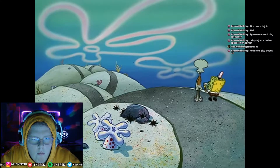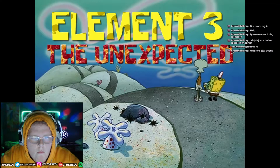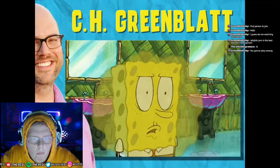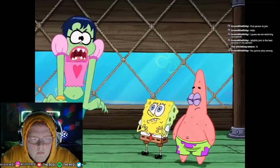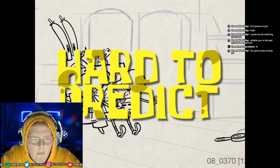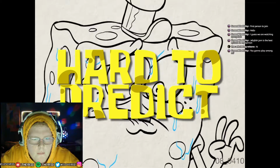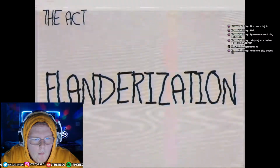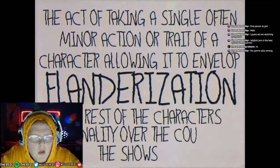Any show that runs as long as SpongeBob has is going to hit walls with its writing and animation. C.H. Greenblatt came in and introduced the gross-up that helped revolutionize how we saw the show's characters. The film with Stephen Hillenburg's return helped resurrect the writing, but the reality is that the show was at its best when it was hard to predict. When the gags and humor were novel, so well written that it prevented its characters from becoming flanderized. A term referring to a character who was enveloped by and slowly transitioned into being exclusively one piece of their personality all the time. I have a whole video about it here.